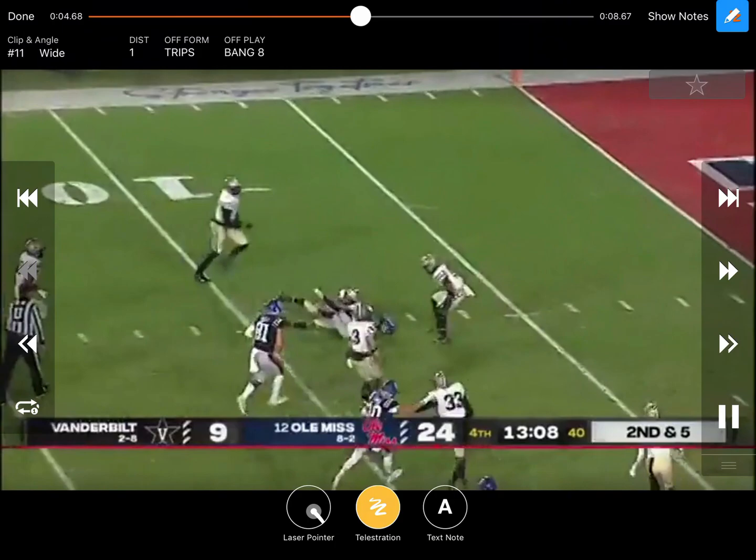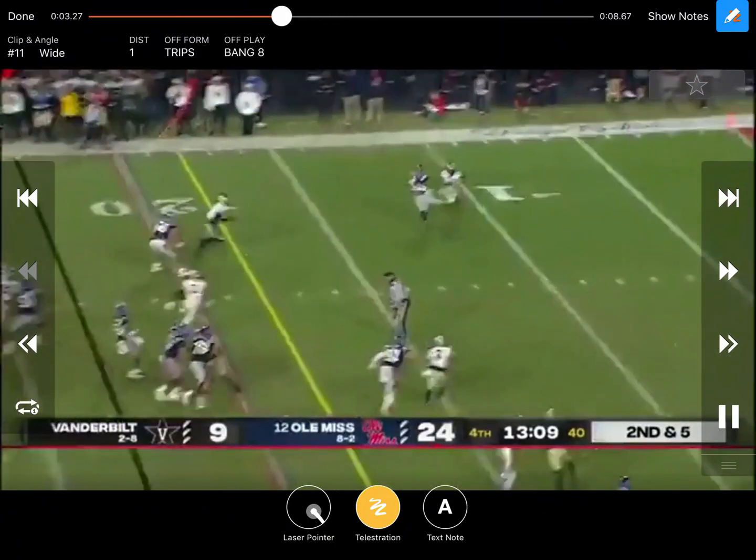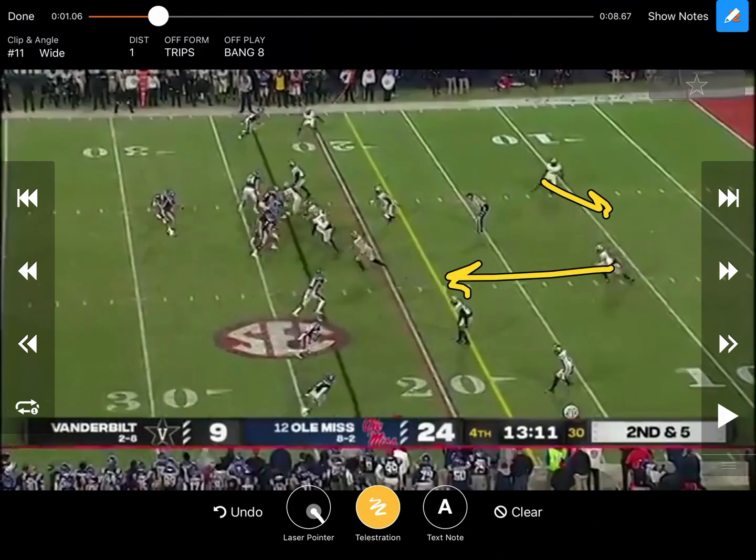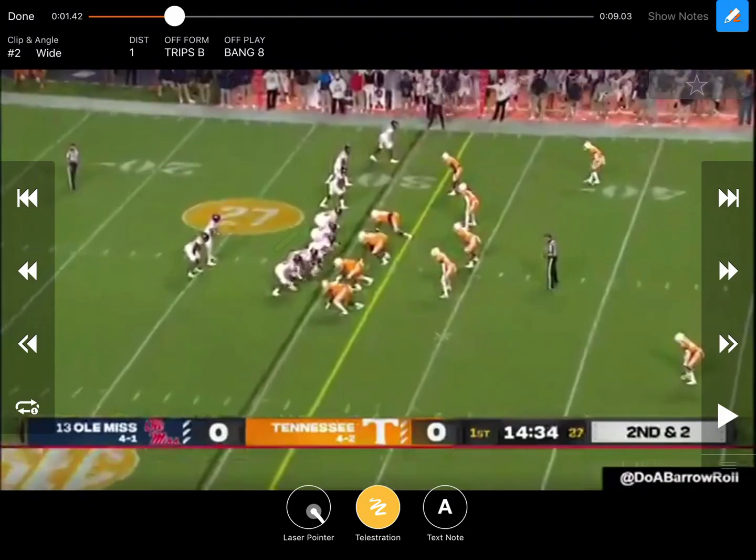Even though you're reading the backside safety, you're able to take care of that front side blitz based off of what that backside safety does. He's rolling there, he's down, throw that Bang 8. Here's a look here, again, with trips to the boundary. So again, 3 receivers over there. Ole Miss is going to block 4 down plus the front side linebacker.